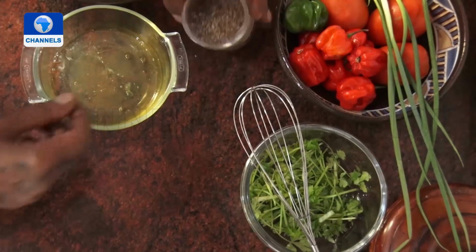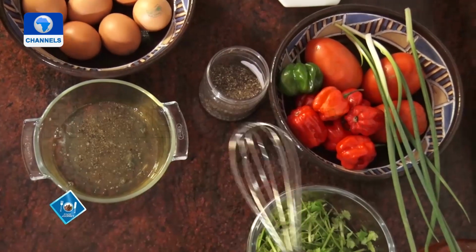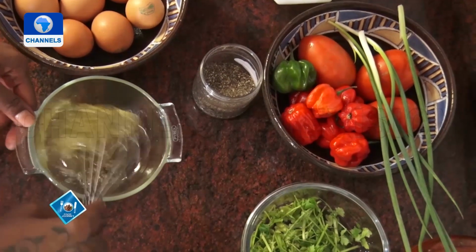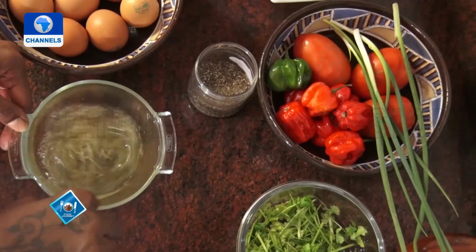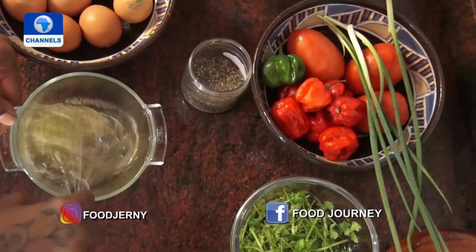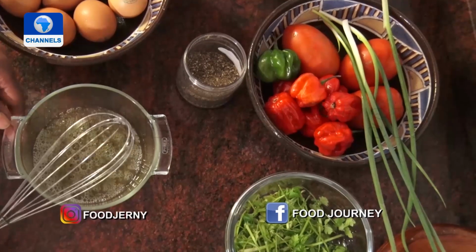A little bit of black pepper is all I'm putting in here at this point, because if I add salt now, I find it tends to make the egg a little bit runny. So giving that a tiny whisk, and we'll add salt later. So that's that.